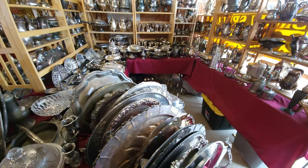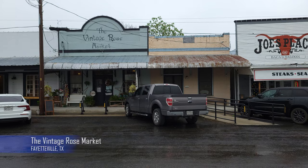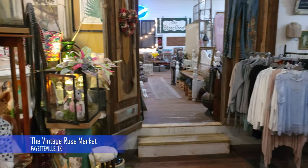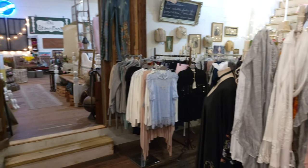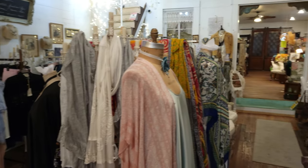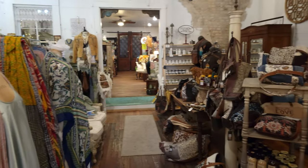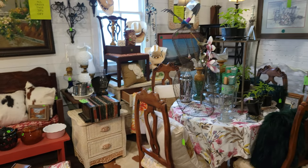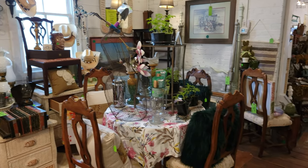The next place we visited was down in Fayetteville. We drove down and saw the Vintage Rose Market. Now we didn't pick up anything here, but this was a great local business. So much to see. Antique items, as well as some things that were newer in here. But her store was great, and we had fun looking through it. And it's always great to support local businesses when you're in town.